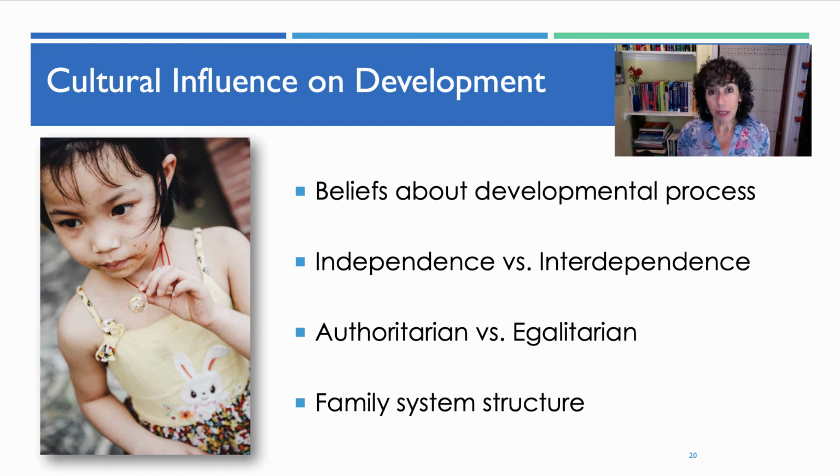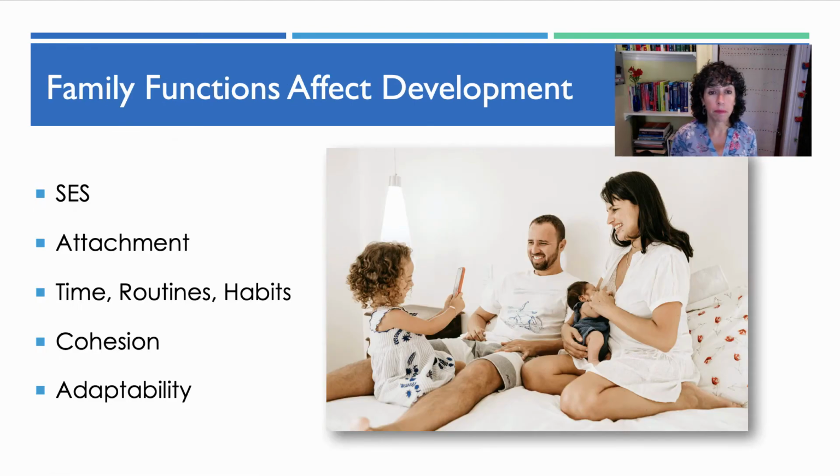So we will revisit this more, but it's a slide that I hope gets you thinking about some of these factors in addition and kind of layered on top of all of the developmental domain information. All right, and then related to that, but more focused just on the family function, that can affect development in some pretty profound ways as well.